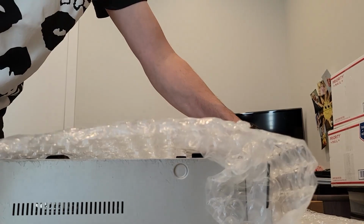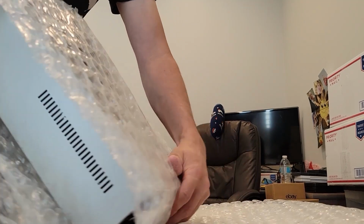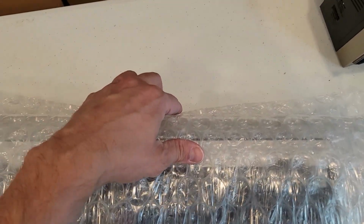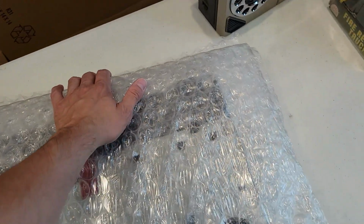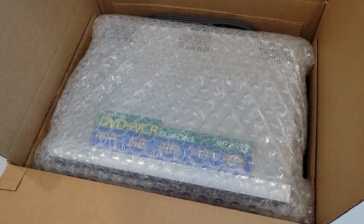So, boy, that's working there. And just roll it, and roll it. And so now we've got a nice tightly wrapped double bubble all the way around. It's loose here, just gonna tape that shut, and we'll show you the next step. All right, and there it is.